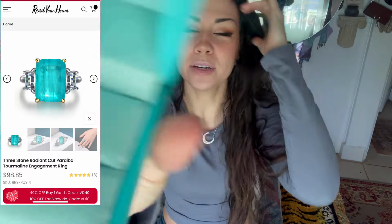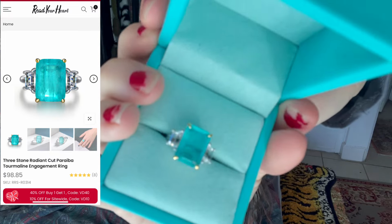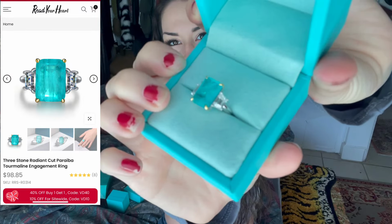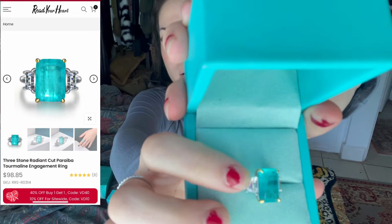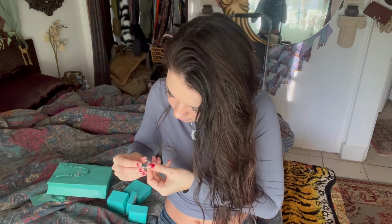Look at it. Look at the pretty aquamarine color. I think this is called tourmaline or something. If it's not, I'll correct it and put it on the screen. But look how pretty it is. It's got gold details on the corners, which adds some extra pizzazz. And then the white crystals on the sides. And a silver band.